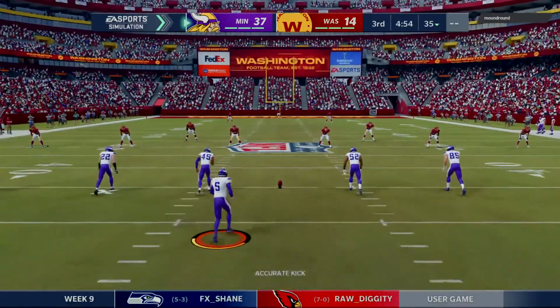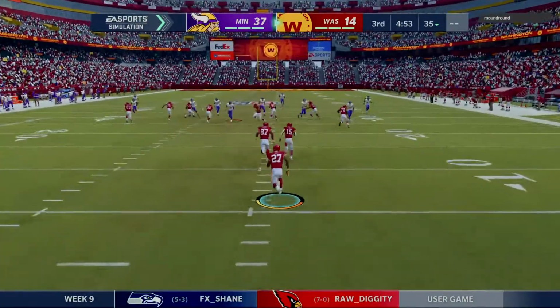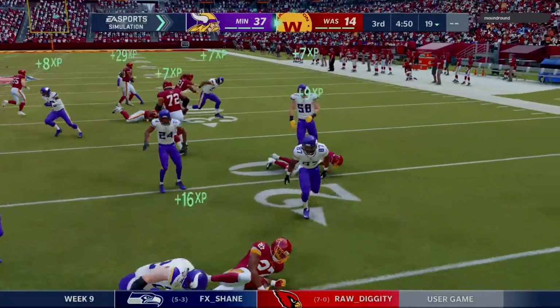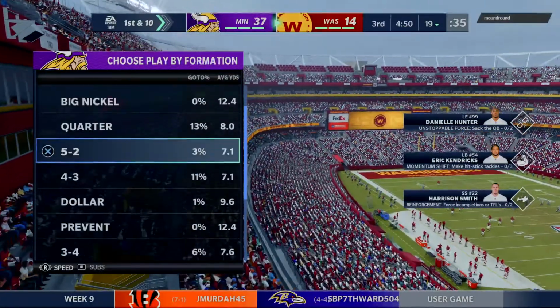Now he's back out there to boom this one away, maybe with some frustration after the PAT miss. That'll be taken about a yard deep. And good coverage there on special teams as they'll get him down shy of the 20. At their own 19-yard line.